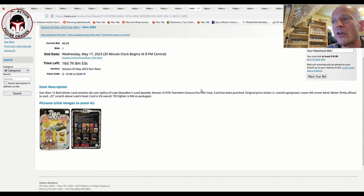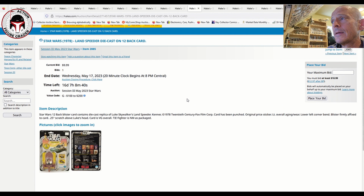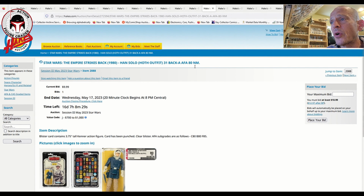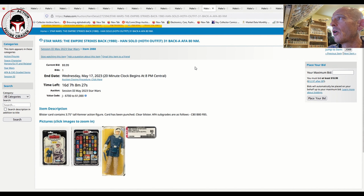And they do have a number of other 12-inch action figures available. Some die-cast are also in this auction lot. I believe they're all ungraded. This one is the ungraded land speeder, and this one is, let's see, this is the 12-back card from 1978. So this is one of the original issue land speeders, but a punched example with a price sticker. It looks to be in great shape overall.